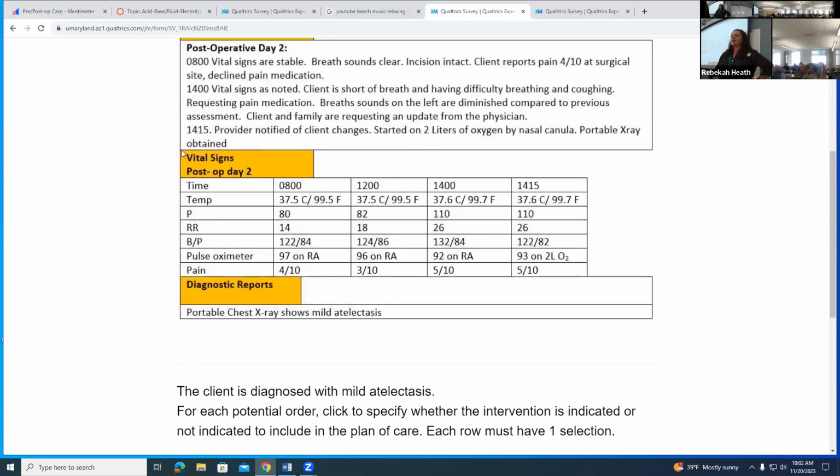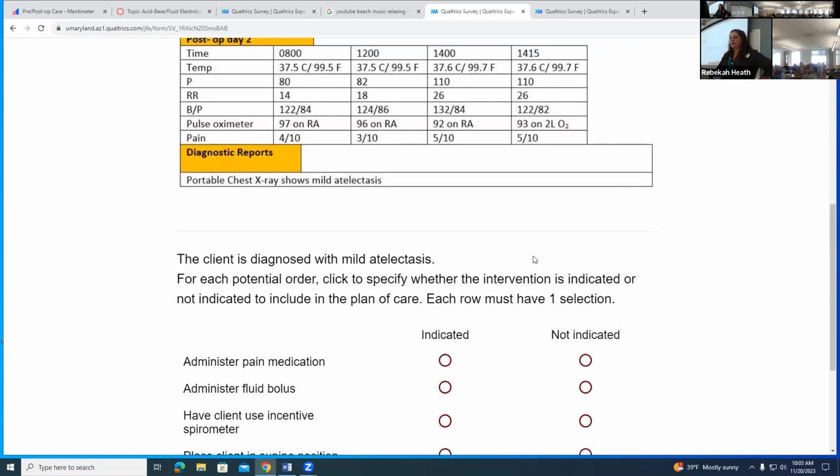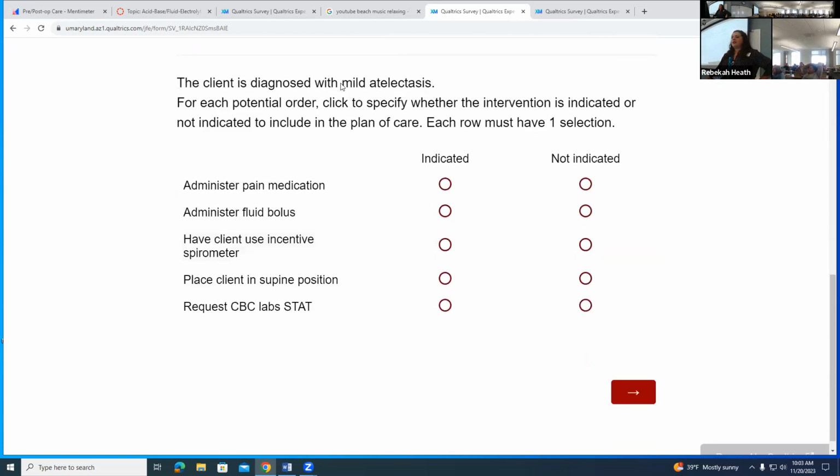So we have another little note here. 4:15, provider notified of changes, started on 2 liters of oxygen, portable x-ray obtained. We have a new set of vital signs. Looks like they started them on 2 liters and now they're up to 93%. Thank you. So then we say they're diagnosed with mild atelectasis. Good job for choosing that.